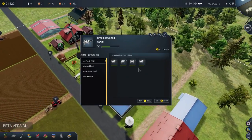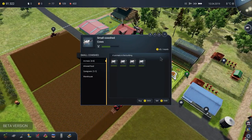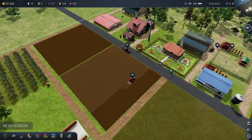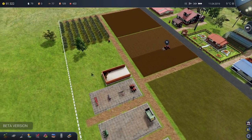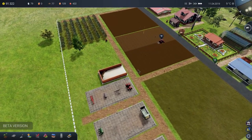That's fine. Okay, the cows all survived, which is a good thing. So the cows lived. That's good news, right? And then we'll have some apples as well from this orchard at some point, which is jolly good. I may put another orchard next to that. I quite want lots of apples, because apples are probably a good thing.